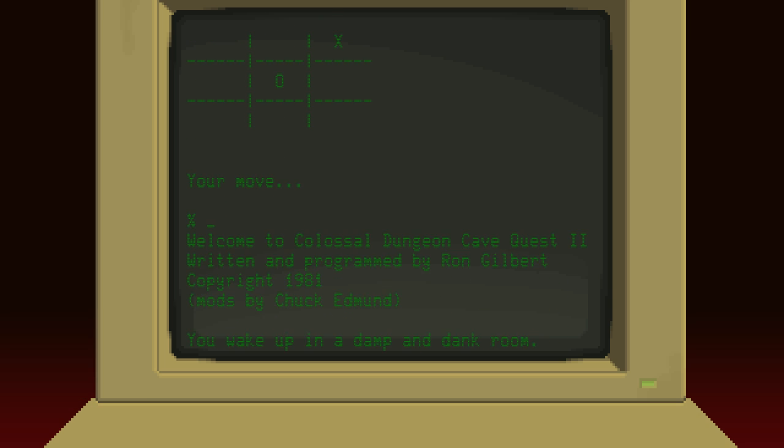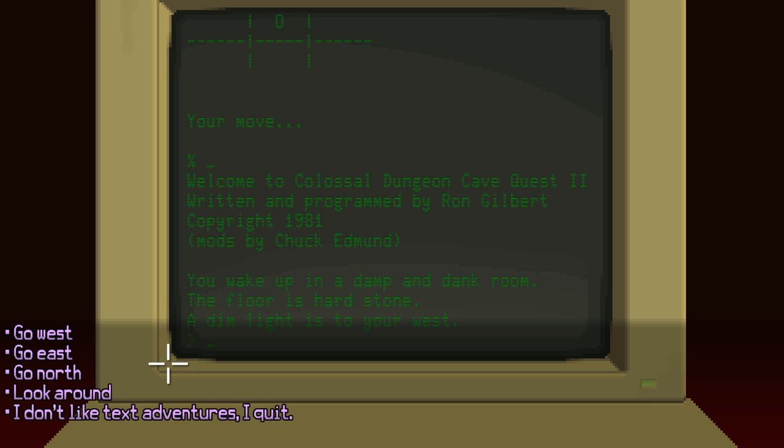Adventure, the Chuck mod. Welcome to Colossal Dungeon Cave Quest 2, written and programmed by Ron Gilbert, copyright 1981, mods by Chuck Edmund. You wake up in a damp, dank room. The floor is hard stone, a dim light.